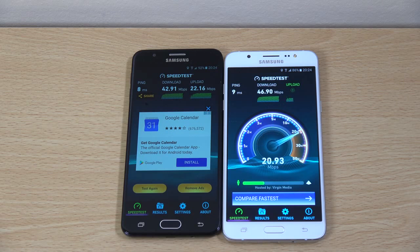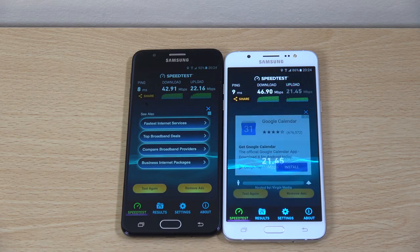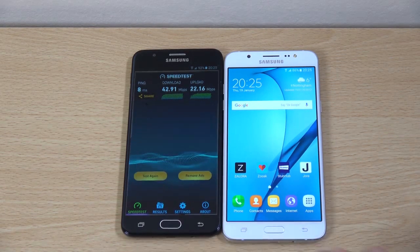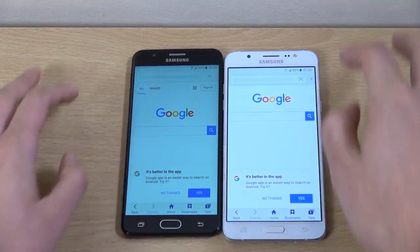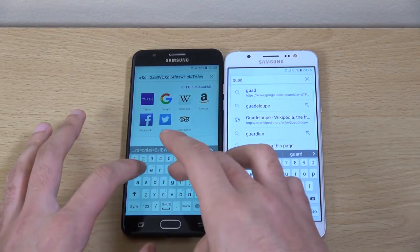And you do have as well for the upload, quite similar, but the Prime just takes it. But you can see, J7 2016, very good generally. And we're just going to have a look at the day-to-day. So let's do Guardian.